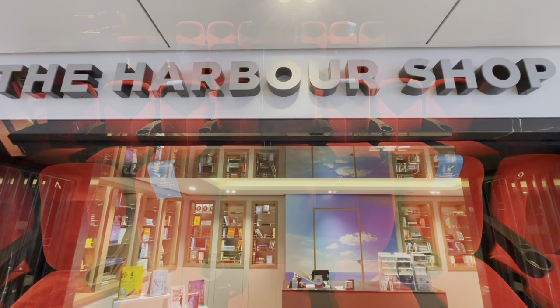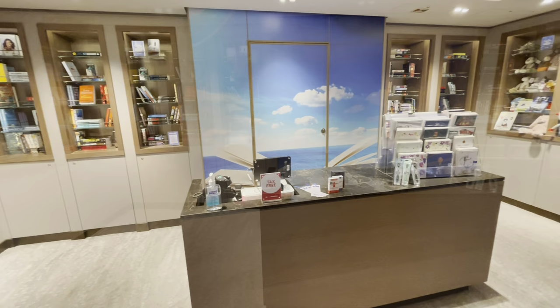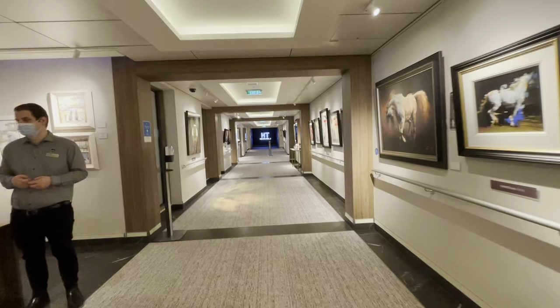Also on deck 6, at the foot of the atrium, or I like saying that, at the foot of the atrium, is the Harbour Bookstore. Now, I know it's not called that, but look, it sells books. It should be called that. Deck 6 continues its onslaught with the gallery, and you too can remortgage your house and be the proud owner of one of these pictures.